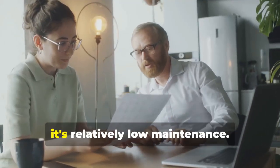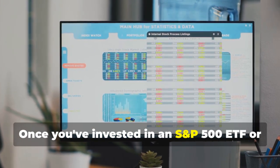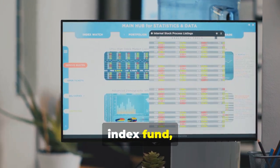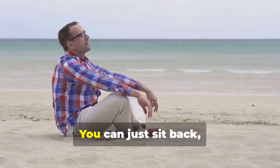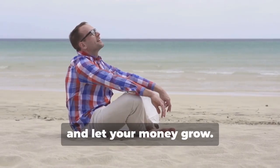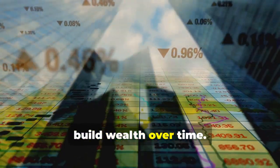And finally, it's relatively low maintenance. Once you've invested in an S&P 500 ETF or index fund, you don't have to constantly monitor it or make trades. You can just sit back, relax, and let your money grow. It's one of the most reliable ways to build wealth over time.